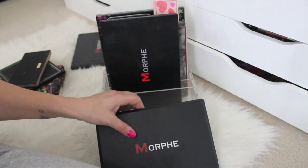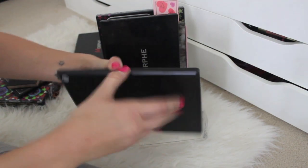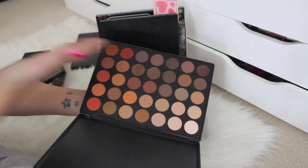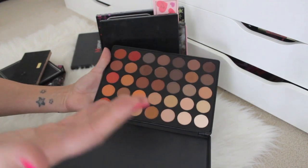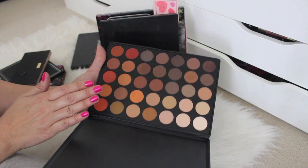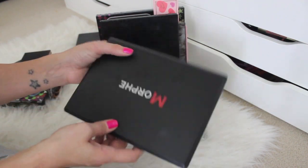That's the main thing. They're so freaking metallic. And then this is the 35O matte palette, which I can't seem to open. If you're a fan of warm matte shadows, you will never need another palette in your entire life. I prefer the shimmer palette just because that's what I like, but if you're needing a good matte palette, you can get this and never need another matte palette in your life, seriously.